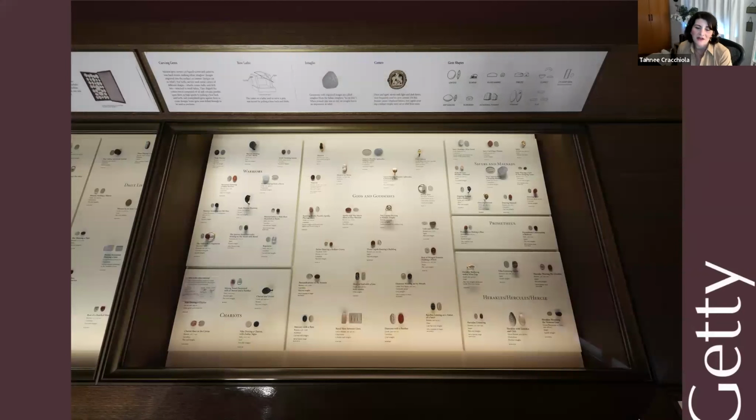So here's a look at our old display of gems in the gallery. And unfortunately, because of the sheer size of these gems and how difficult they are to light properly in a case, they are often overlooked in a museum setting due to the lack of accessibility for visitors to get close enough.